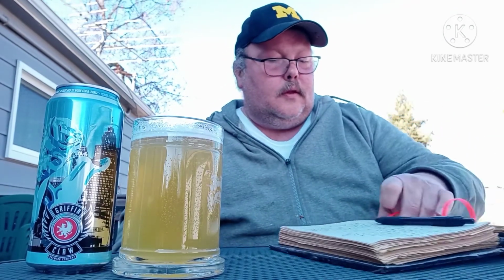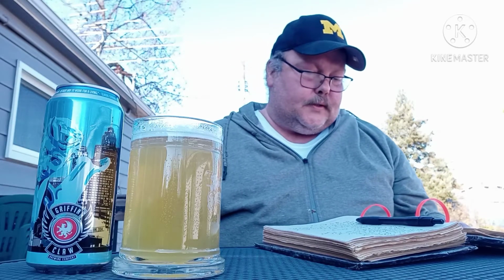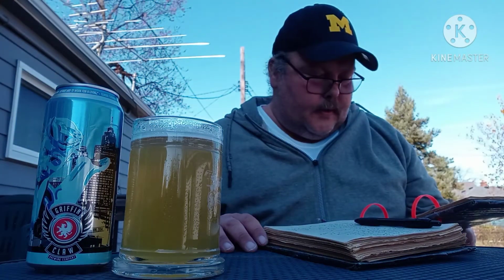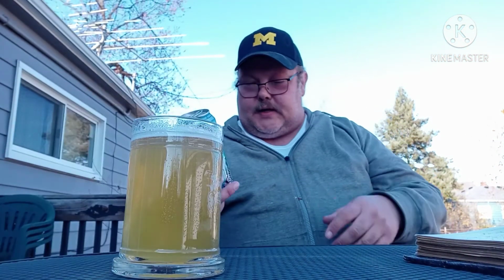Let's get back to the beer, shall we? Okay. Well, as far as I could tell, it used grapefruit rind and coriander in this one. And it's a 4.5 ABV and a 6 IBU. Okay, so it's an American wheat ale, and just berries. Okay, well, let's see here what we got on the can.